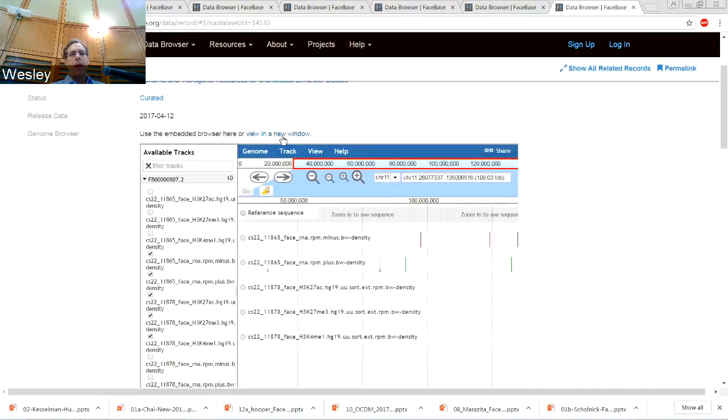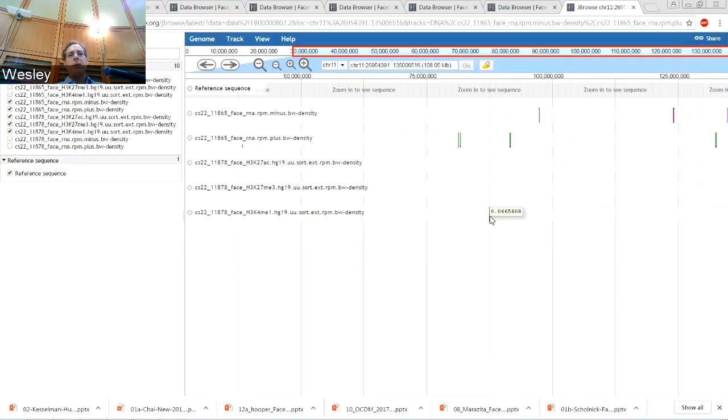Here I'll open up a separate window. So we have the embedded browser, and you're able to jump to a new window to have a little more real estate to browse around with the data sets. So that's a tour of all of the new features.